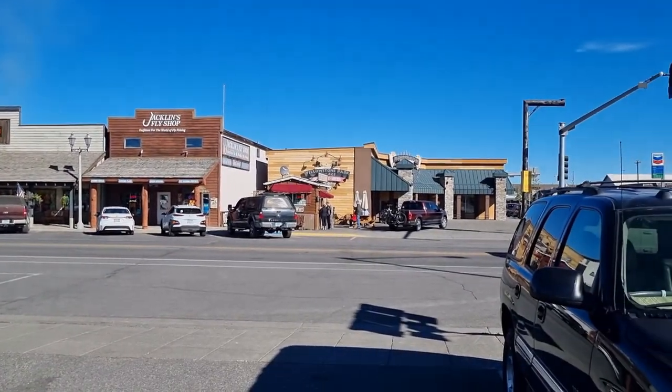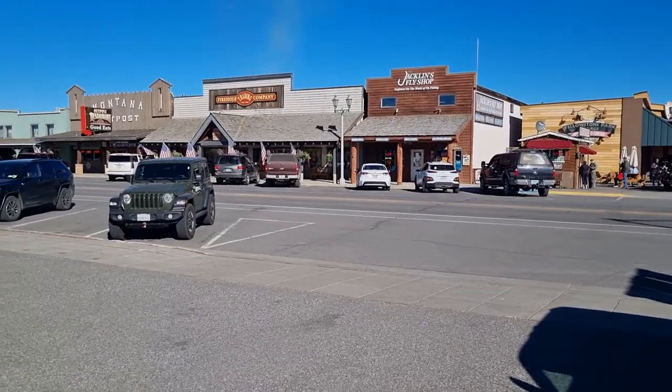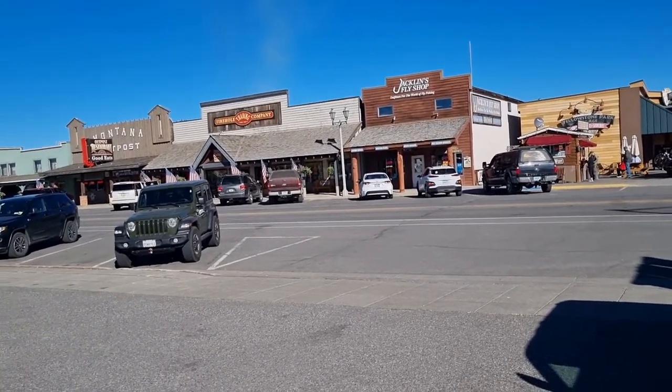Real quaint atmosphere here. This morning was freezing cold. It was -5 degrees Celsius, and now with the time 10:20 in the morning, it is still only 2 degrees, but it's bearable. It's blue skies, the sun's shining, there's no wind, so it's a good day.